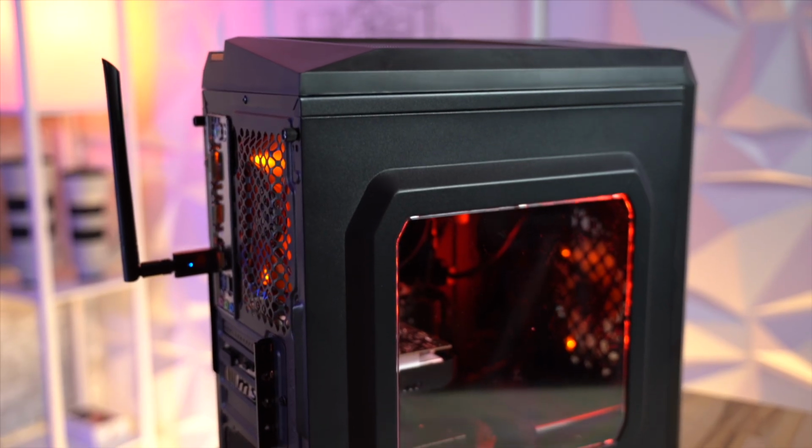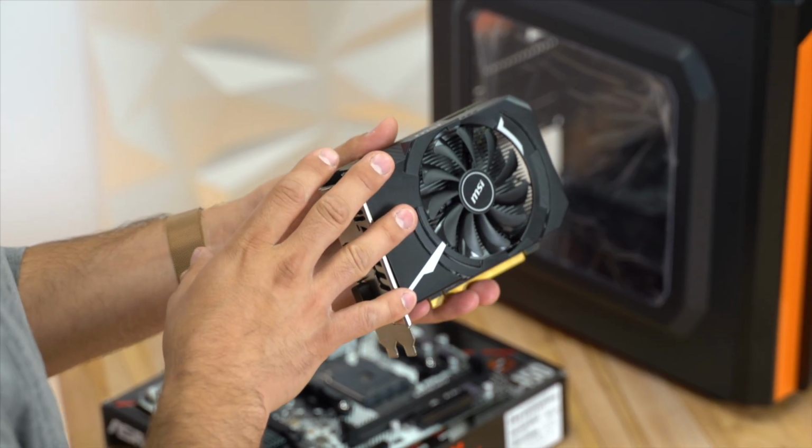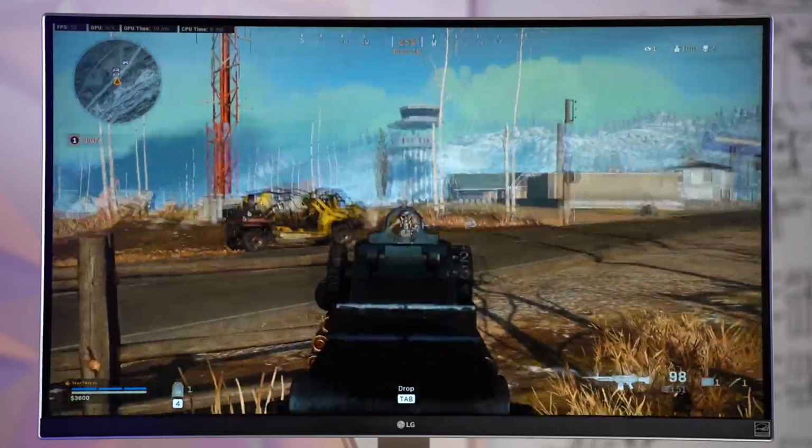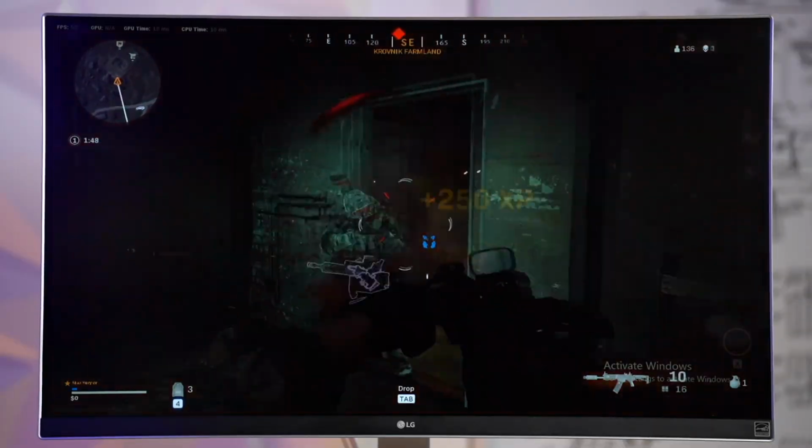What I have sitting right down there is our custom $350 PC. Yes, that's right, only $350 for the whole PC, the case, the motherboard, processor, graphics card, everything. And what we're gonna do in this video is play Call of Duty WarZone, the very popular battle royale game right here, and see how much FPS we get.